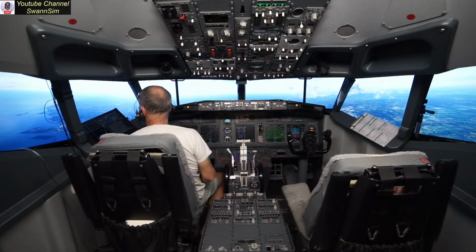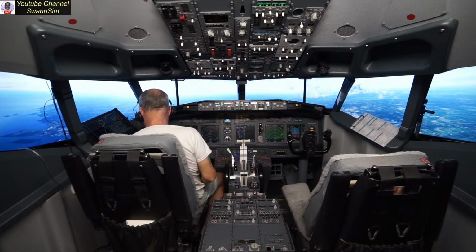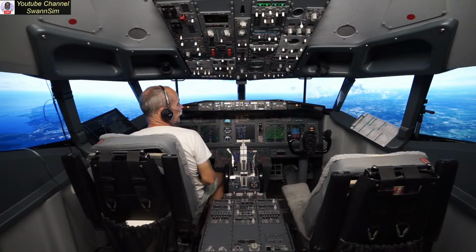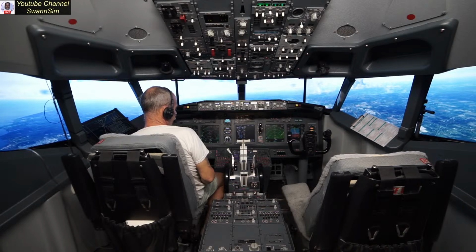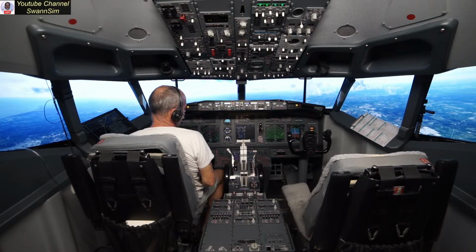So this one, got this one right out of the ballpark. PMDG, right on the money. Beautiful ride. The view is spectacular. The clouds look fantastic. Southwest 2987, climb and maintain flight level 320. Climb and maintain flight level 320, Southwest 2987.